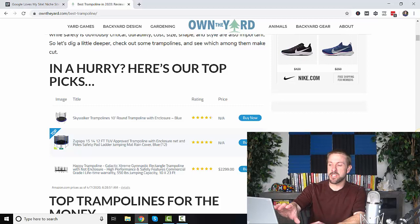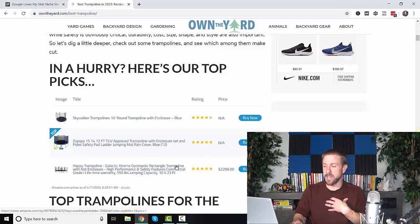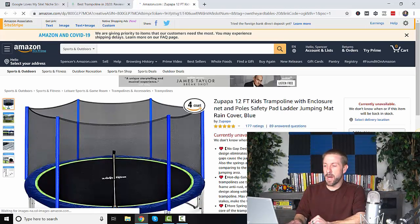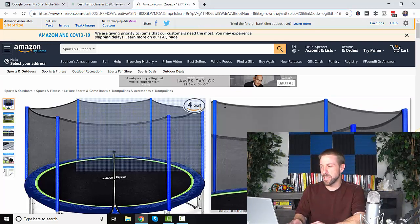So at the top of each of my articles, I have a comparison table. This is Table Labs. It, again, is my tool in case you were unaware. If somebody clicks on this to buy the Zupapa trampoline, that's my affiliate link right there, Own the Yard Tables, right? That's telling me, so I can track who's clicking on my tables and buying.